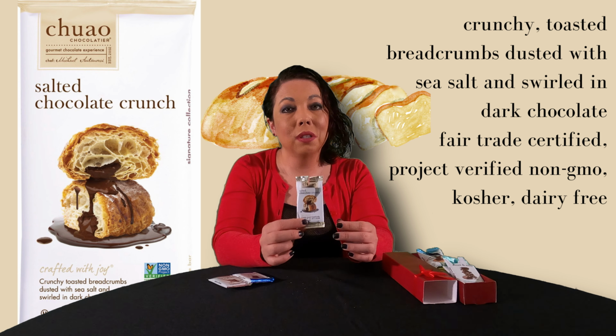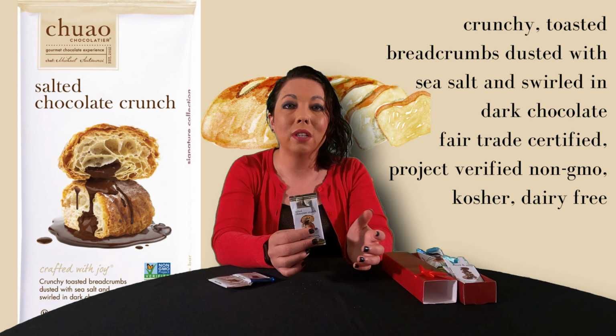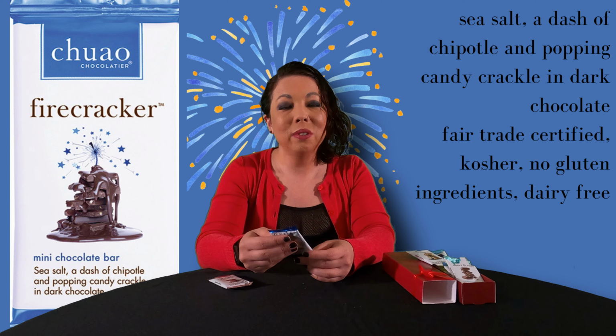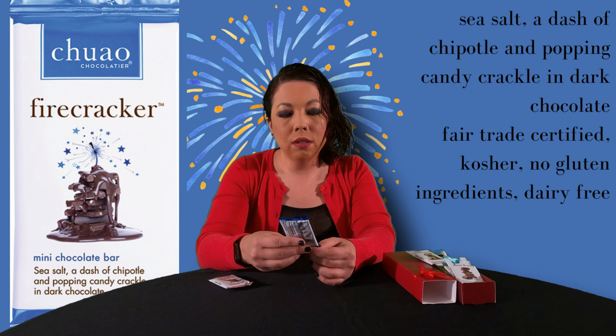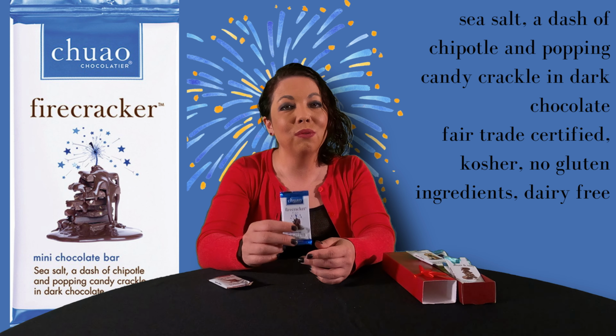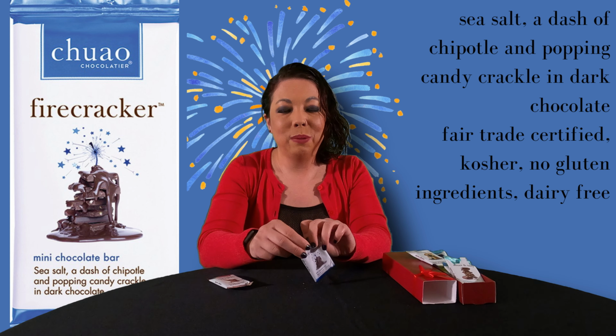This is a really good dark chocolate, and for dark chocolate, I would say in the 6s is pretty good. So this one is another dark chocolate. We'll see, because this one's supposed to be spicy. It says sea salt, a dash of chipotle, and popping candy crackle in dark chocolate. So it has a very cool concept to it. Let's see if it can live up to it.